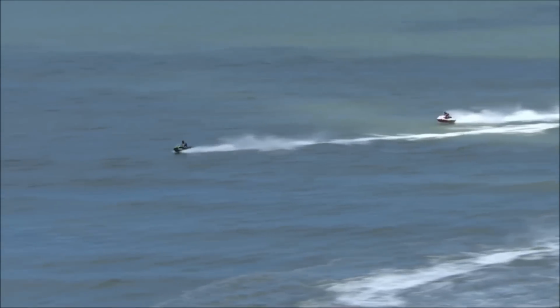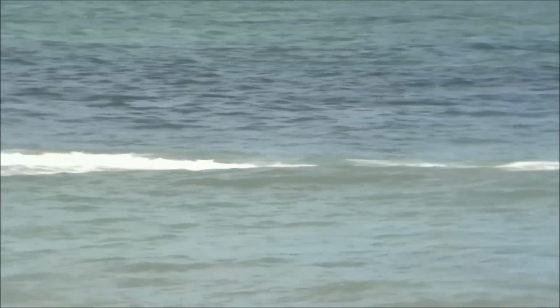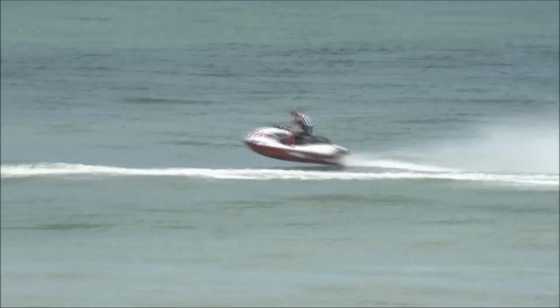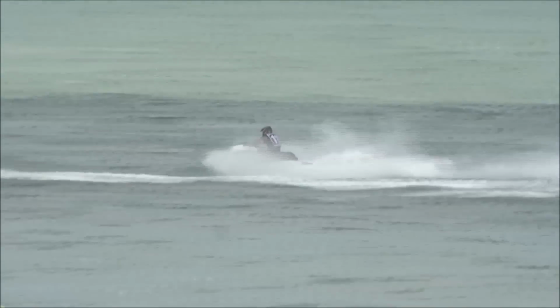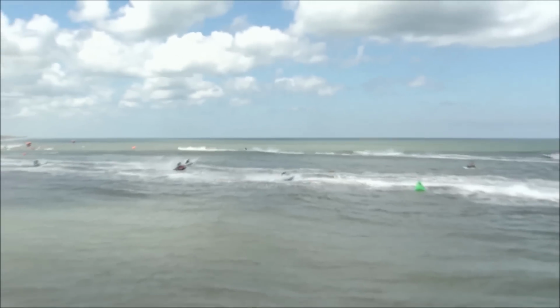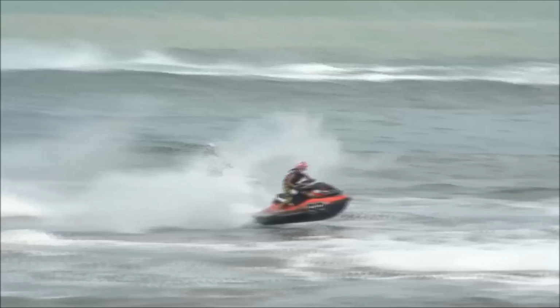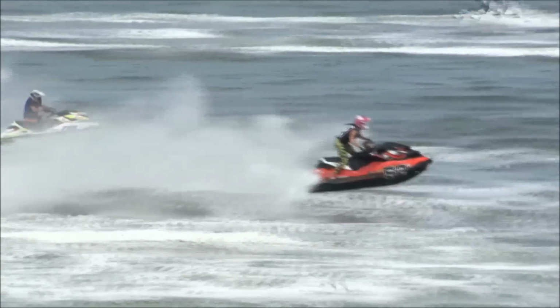Craig Warner is out front, but that is Aero Aswar. He has gotten past McCluckage. He's now trying to run down Warner. You can see the gap there is only about a second as Aswar tries to run down Warner as they make their way to the north end of the race course. Warner's got the inside lane, Aswar staying just outside of him. McCluckage there in third position.